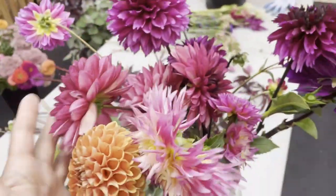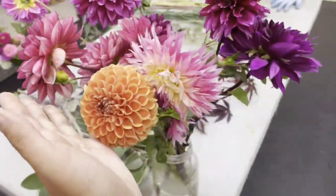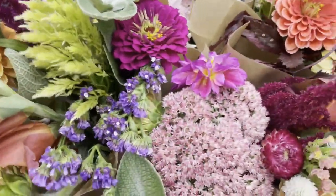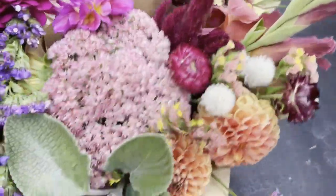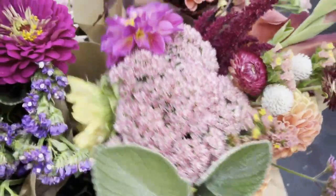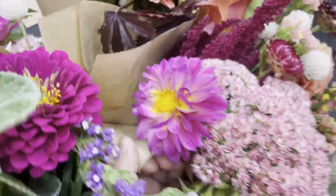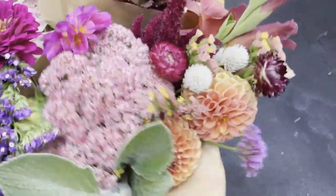I mean, it's a pretty magnificent vase in and of itself with just the dahlias. But here are some of the bouquets that I've already made so far. And which one was it? It was this one where I just wanted that little pop of purple, and I put the dahlia in here that I grew from seed. And I just think it gives it a little bit of pizzazz, right?